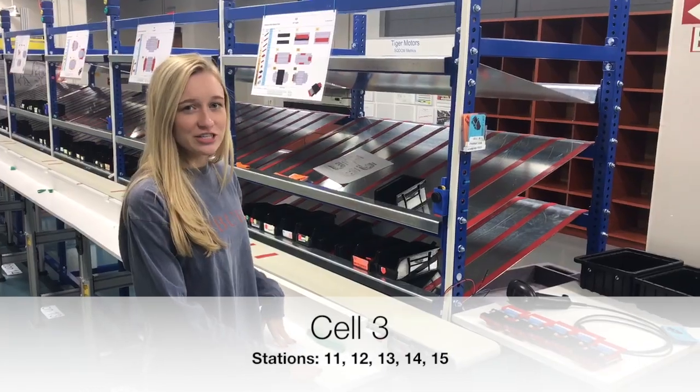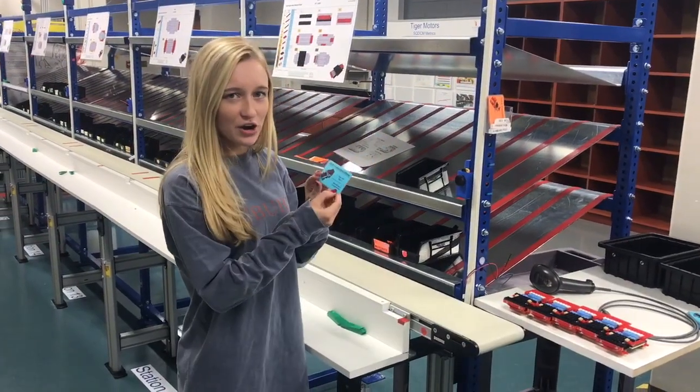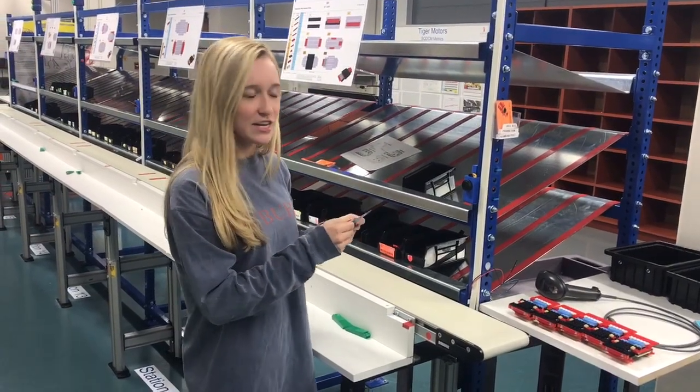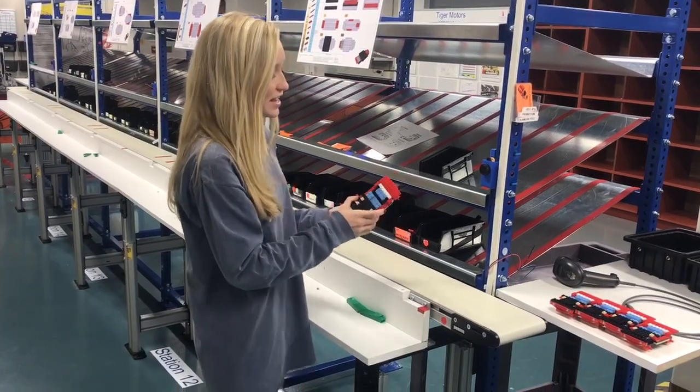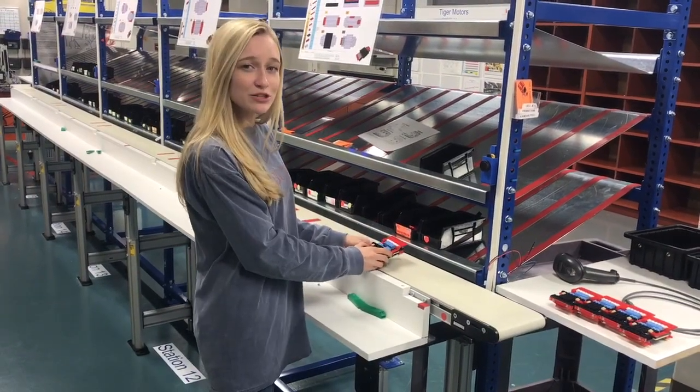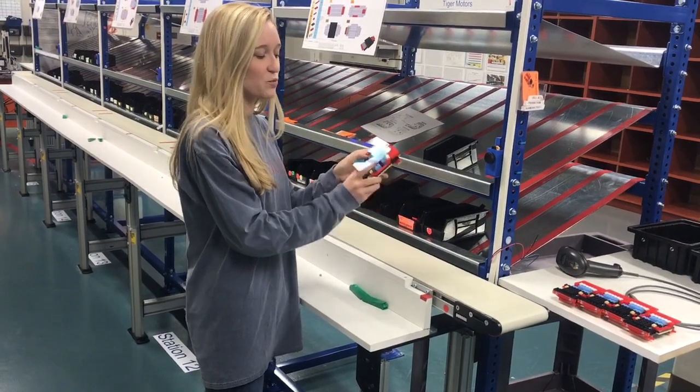So the production run has just begun, and I just got my cards. On this Kanban card, it says that I should be producing an SUV. So I pick up a car and begin making an SUV. And as soon as I finish the part that I'm supposed to do at this workstation, this Kanban card is going to travel to the next workstation with the car.